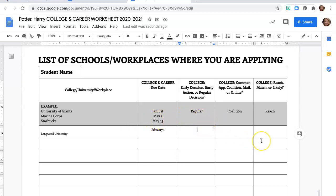Sometimes that's rolling admissions, which means you find out in a few weeks or a month, and sometimes that is an indicated date of when they would let you know. So indicate that here. All schools generally have all those different options for you. So if you're not sure about that, you're welcome to come see me or reach out to me and I'll help you figure that out, or talk to your counselors.